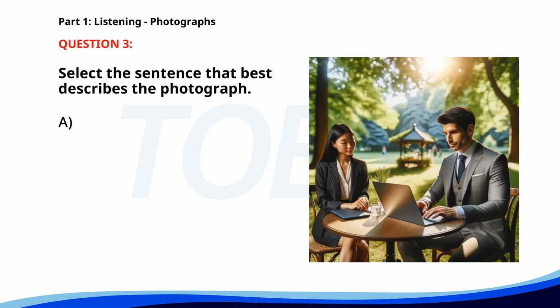Number three. A. The collaborator is giving a presentation. B. The collaborator is taking notes. C. The presenter is typing on a laptop. D. The person is reading a document. The correct answer is C. The presenter is typing on a laptop.